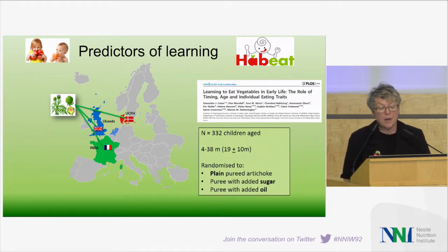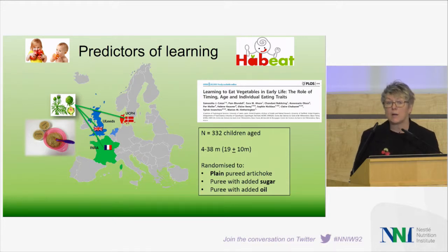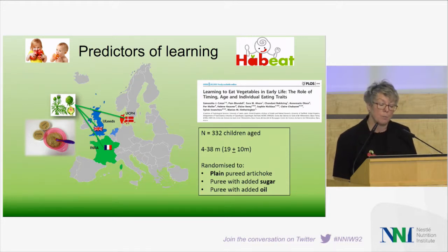And what we did was we harvested artichokes in France, and we created a processed artichoke product, which we gave to children in England, in France, and in Denmark. We gave the artichoke plain, or with a little bit of added sugar, or with a little bit of added oil, with the idea that if you have a little bit of oil, you're increasing the energy density. If you have a little bit of sugar, you're increasing the likelihood it will be liked because it's sweet. And the plain artichoke was just plain on its own.